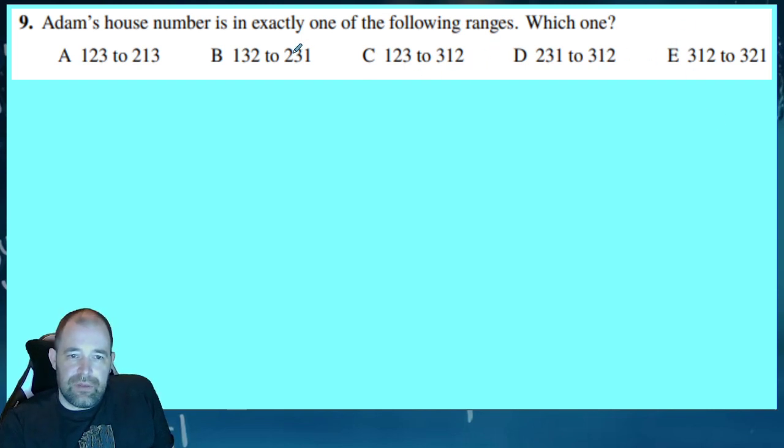Because this one and this one together make this one. So there's no number that's in one of these that isn't in that, and there's no number that's in that isn't in one of these. And that's just smaller than that. So it must be this one. His house number must be 313 to 321. It's a weird question.